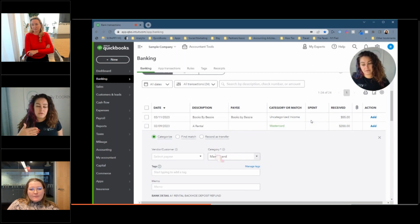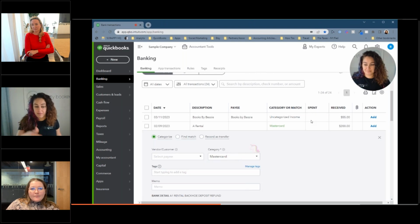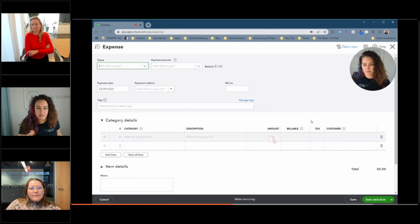If you might need to make a change to it in the future, you're not going to be able to make a change on a transfer, but you can categorize it by choosing that MasterCard option again as the account. Then you can add a tag or a memo, anything you might have to remember, and you'll be able to go back and make changes to it. So should that be an option?